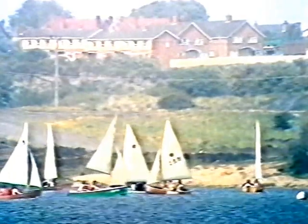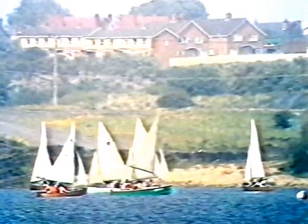The sound and fury of the 1974 Grand Prix for powerboats dies away on Chasewater here, and in the place of the powerboats come the sailing boats from the Chase Sailing Club at the top end.